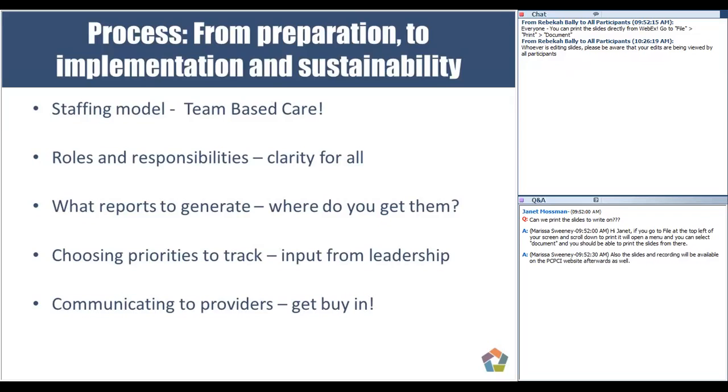For implementation for panel management, right now, what we're struggling with is what reports to generate and how to generate those reports, so where you're getting them. I know we have callers on the line from different states, different electronic health records or not electronic health records. Maybe people are still doing paper charts. So this is something to consider when you are trying to implement panel management: where are you going to get the list of patients? How are you going to stratify them?